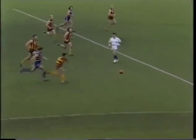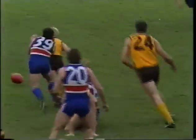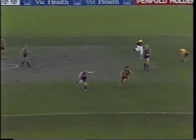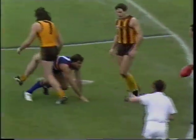Atkins clears the centre square. Gowers on all fours. Good tackling. Mew dispossessed. Atkins in after it again. A thump up the ground by Mew's worth a kick, but straight to the opposition. McPherson's been a spare man in defence for Footscray. Out to the pocket. Hawkins and Ayres. Hawkins has lost a boot. And the ball over the boundary line for a boundary throw-in.